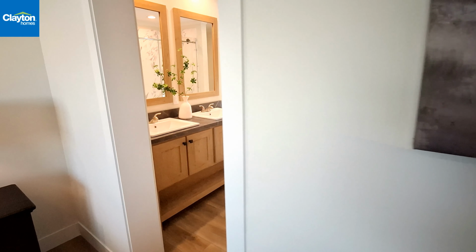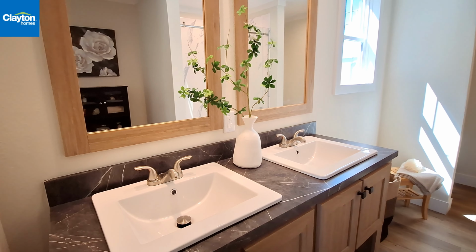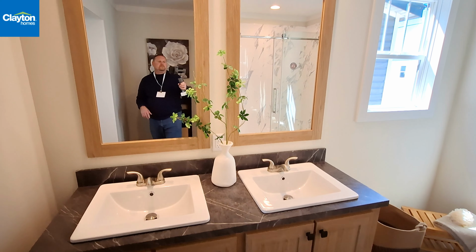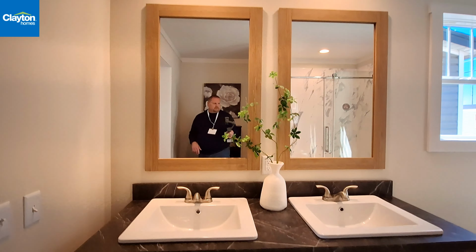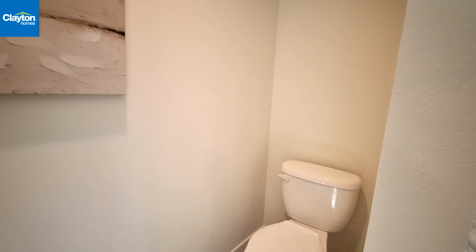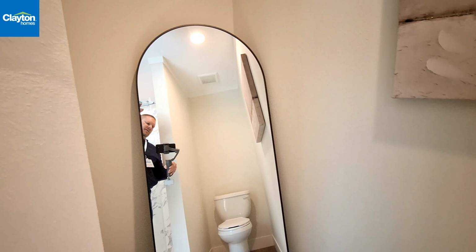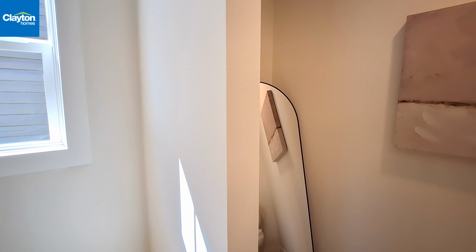So we come into the primary bedroom. We got some people in here, so we're going to skip over right into the bathroom. And so as we come back to this side of the bathroom, we have our water closet area. Now it's not technically a closet, but it is kind of separated off. You could put yourself some storage shelves here, do something with that area, set up a vanity.